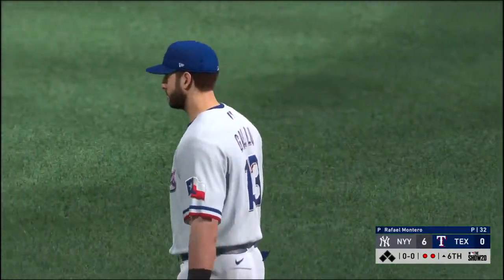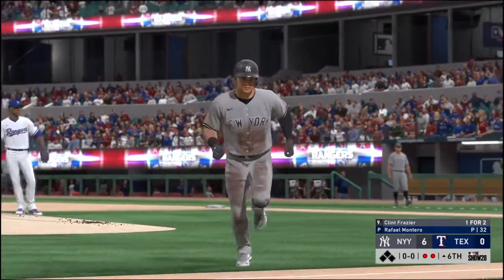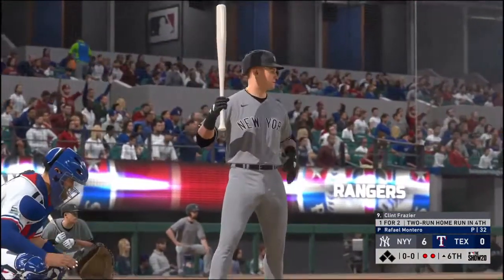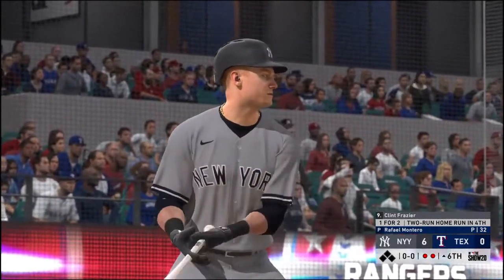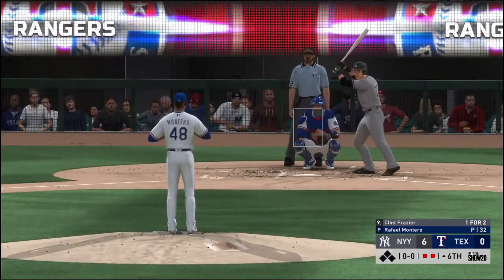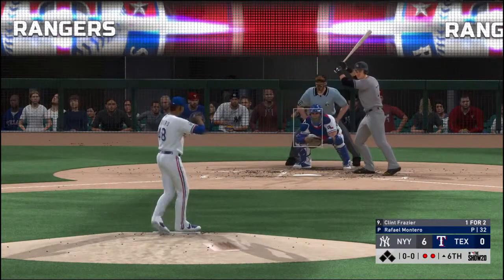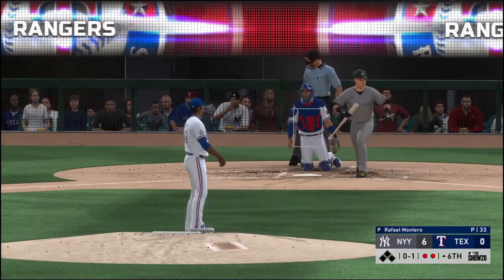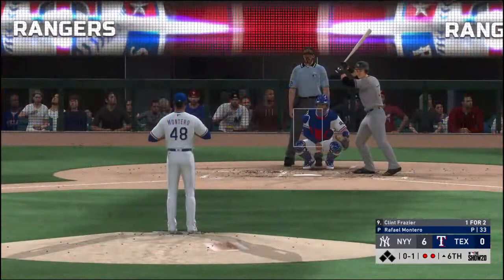The batter, the right fielder, Clint Frazier. Ready to take his hacks again, Clint Frazier, as he'll look to follow up the two-run homer he launched over the wall last time up. First pitch of the at-bat on its way. And this ball's going to find the seats down the left field line. Foul, strike one.